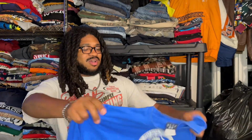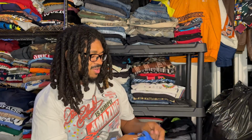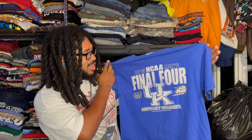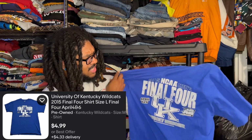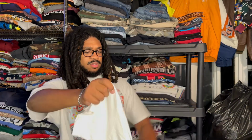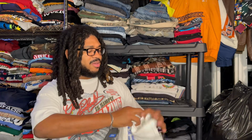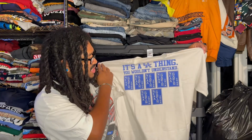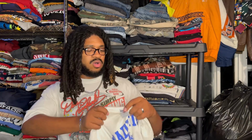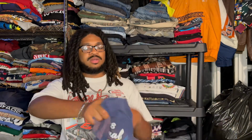Okay, here we go. Here's a modern one. The 2012 Final Four champions on the Gildan tag right there. Pretty solid. Extremely modern. 2015. This is just when they made it to the Final Four. Oh, I got another one of these. I forgot about that. Look, tradition, and then on the back, it has all the dates as well. It's a UK thing, you wouldn't understand. On the jerseys tag.